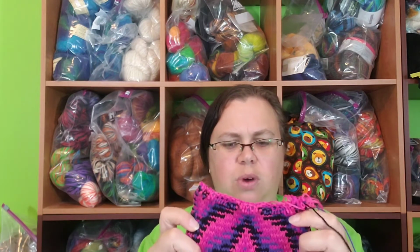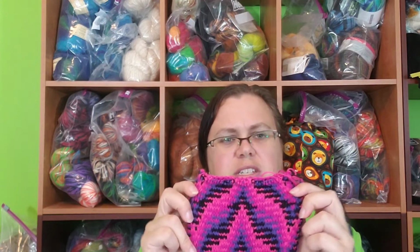Eventually I'm going to come back, and I'm probably going to try to do some bigger sections of this. This was only one repeat wide, which I think was about 40 stitches. If I did something a little bit wider, I think you could make some really cool scarves with it. I may need to loosen up my tension slightly, because it is a really dense material, but I definitely think it looks really cool.